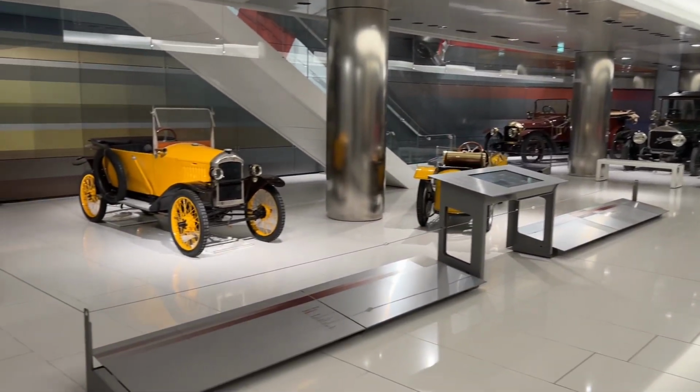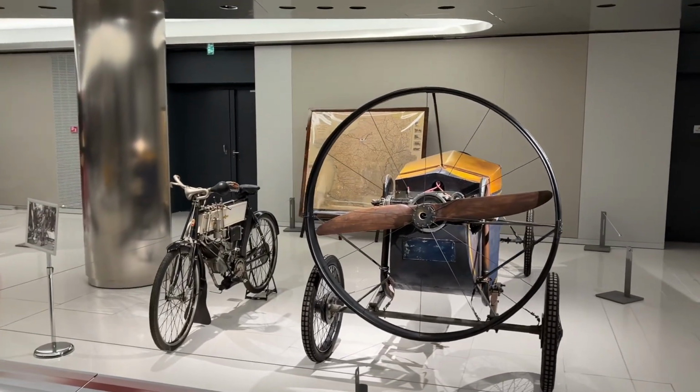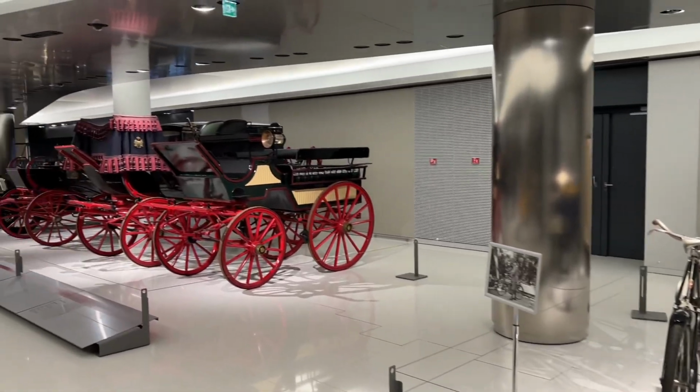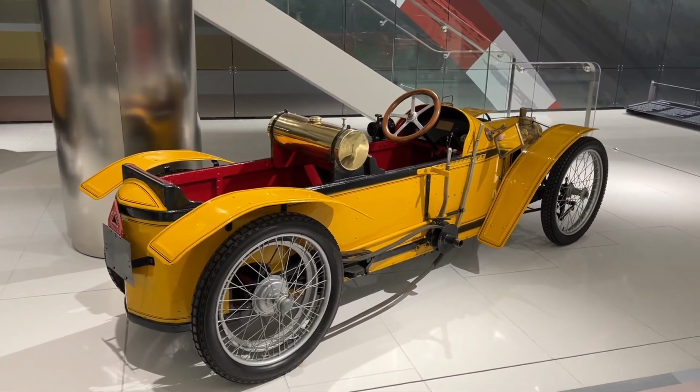Today we are in Monaco and we are touring the car collection of Prince Rainier III, the Prince of Monaco, who passed away in 2005. Prince Rainier III was an avid car collector, and I read on the website that he had over 100 cars in his collection. I believe this is most of the cars.